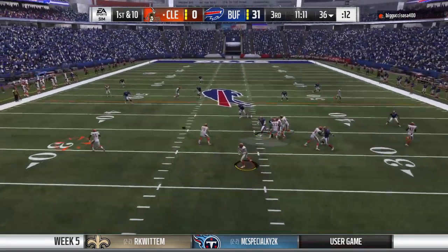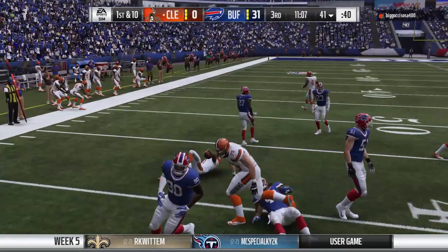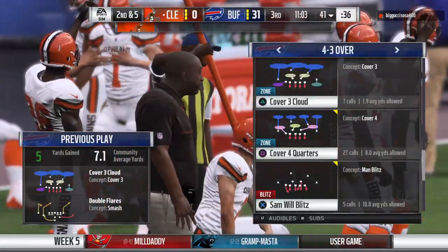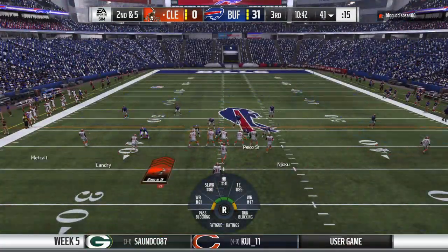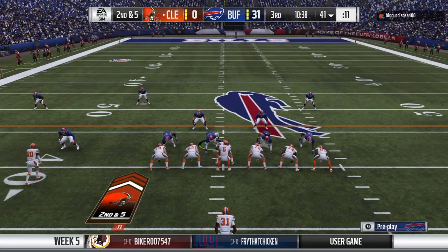Mayfield now looking to throw on first down. Drops it off for Chubb. Call it a gain of 5, and it'll make it a second down. I know most of the time when the ball's in the air, you're thinking wide receiver, tight end, but running backs, they can be a big part of any passing offense nowadays. 2nd and 5 after the 5-yard completion on first down.